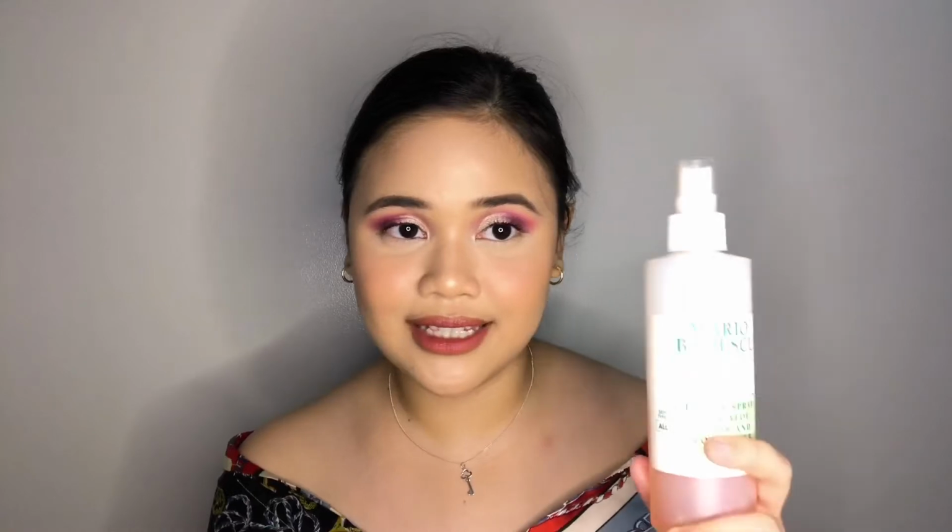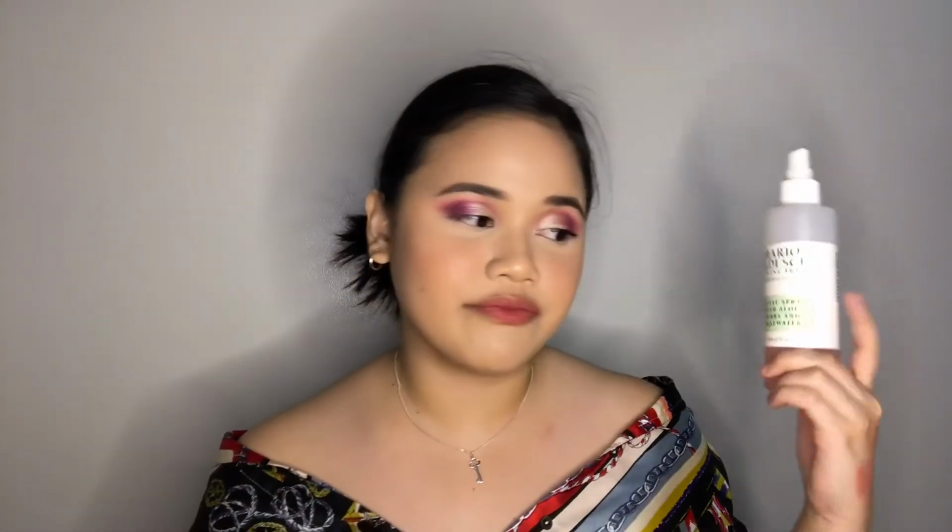It's super nice. I spray this on my face, use a blender to get it into the skin, and I really love the effect that this gives. This is so nice. This is so gorgeous. You cannot ask for anything more from this. As in, it's super affordable for the way it performs, and yeah, I really love it.